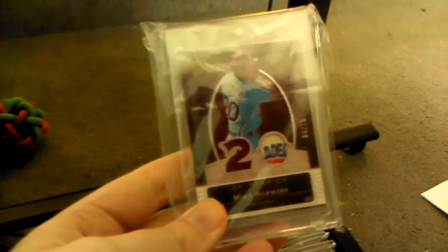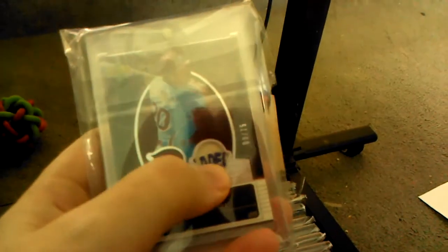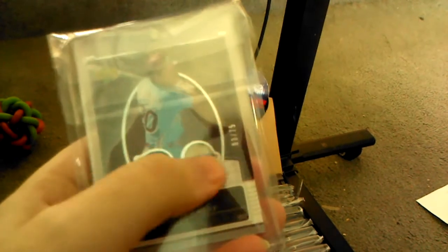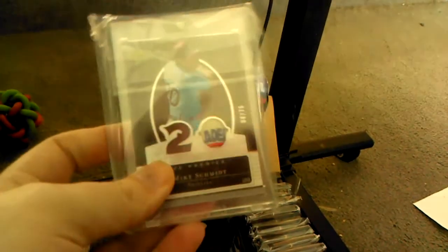The Premier, Upper Deck Premier. Really nice, sick cards. Two color patch. Couldn't think of the word. Number 275. Logo patch, that's it. Number 275. Sick Mike Schmidt.